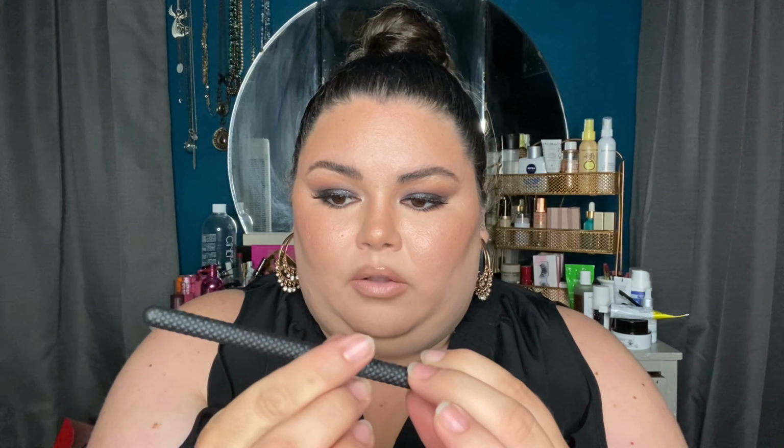I love this brush. I've also used this brush to blend concealer out under the eyes. It's a nice fluffy synthetic brush, and I've used it for powder under the eyes as well. I have two of these because they're so fantastic, and I just love this tufted quilt pattern. I think this brush is so pretty.